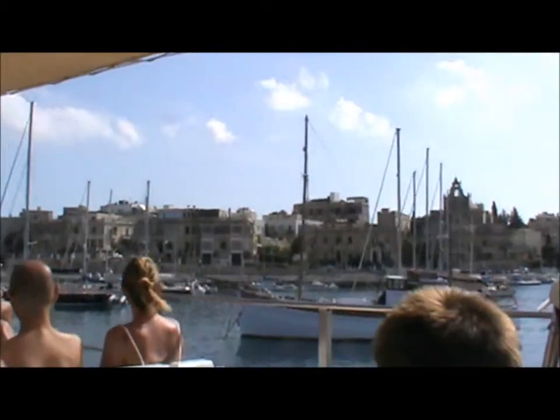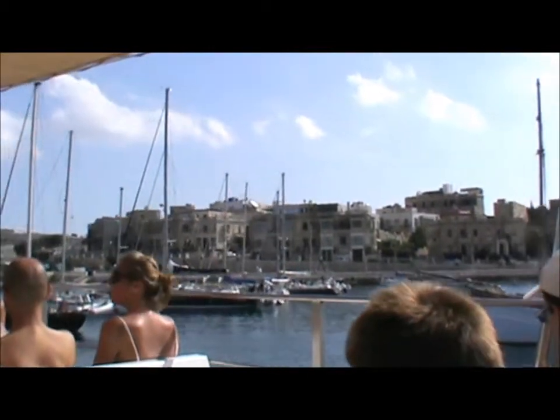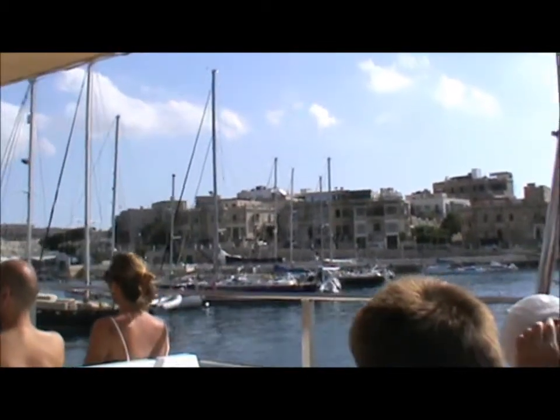Side, you can see the town of Tigne Beach. Tigne Beach is the corruption of the Maltese word xbiek, meaning fishing nets. Fishermen used to stretch their fishing nets to dry along the shore. That is how the town got its name.